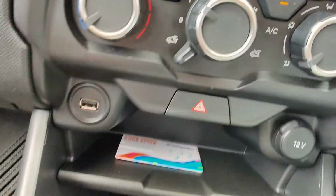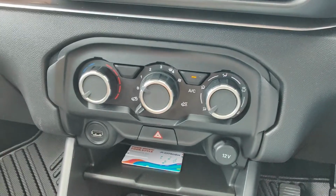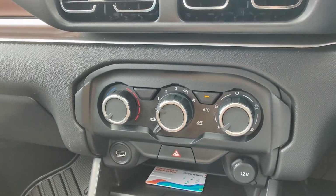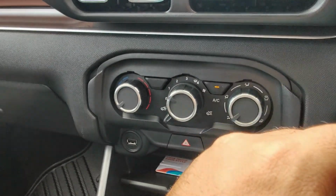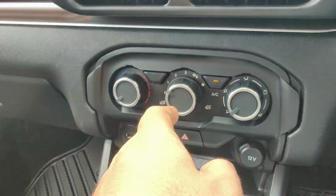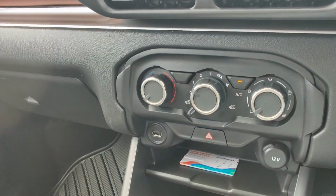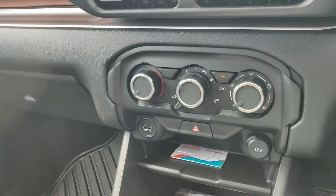Those are the AC controls. This is how you do it for circulation and internal air, and the AC works really well. I think Citroen has taken their inspiration from Tata Motors, where the AC absolutely chills you to the bones. It is quite hot in Goa right now, and we've been shooting and running around, and the moment we come inside the car, it chills us down quite quickly. So a job well done by Citroen.